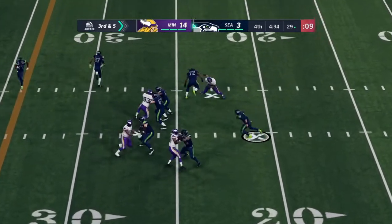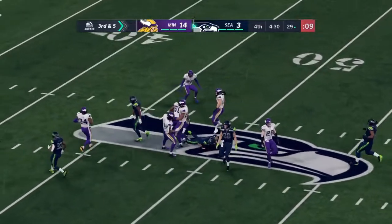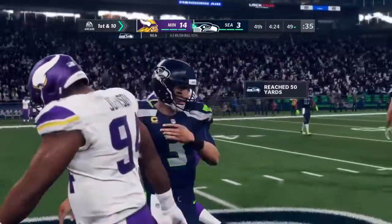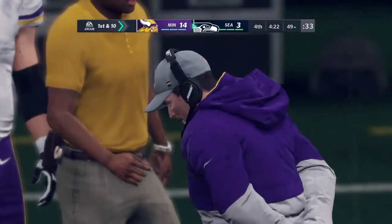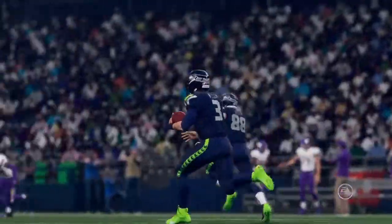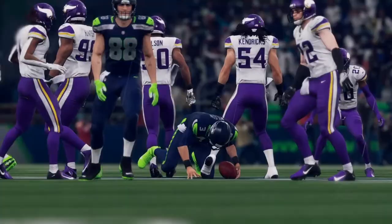From the gun, Wilson. He may try and run for this. That one a broken play, but it ends up being a good play. The scramble goes for 20. You and I both know most coaches are really fearful about their quarterbacks running with the ball. They don't want them to take that big hit. I don't think they worry about that with Russell Wilson. He's so smart in what he does, and we just saw it there on that scramble.